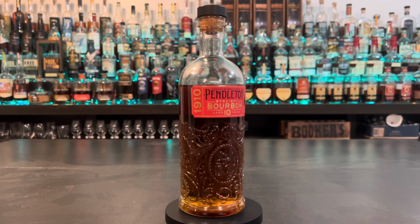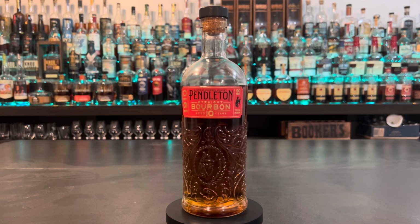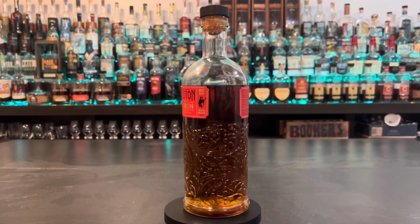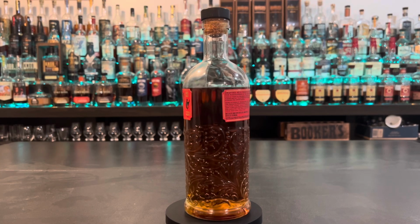So let's get into the particulars on this one. This one comes in at a 10-year. It is at 90 proof. I think Eagle Rare is like 93. And we got it for $39.99. This is distilled in Indiana. It's bottled by Hood River Distillers out of Hood River, Oregon.